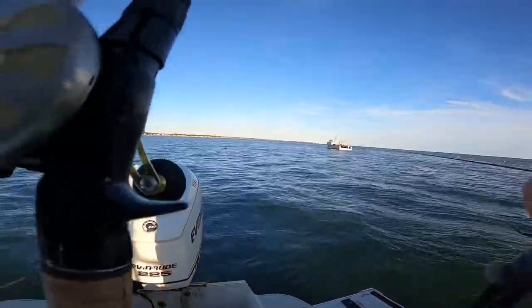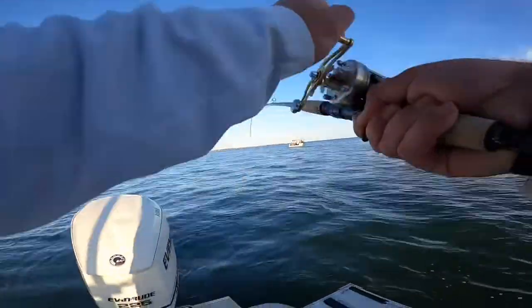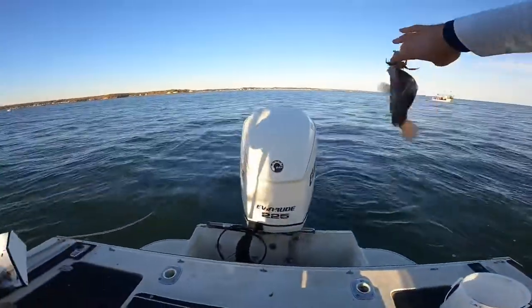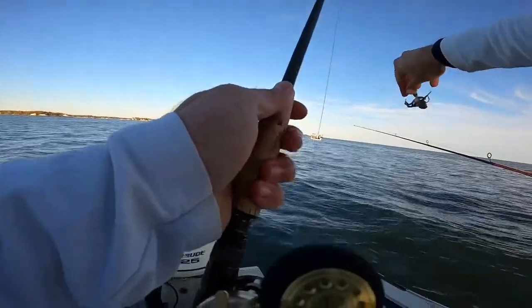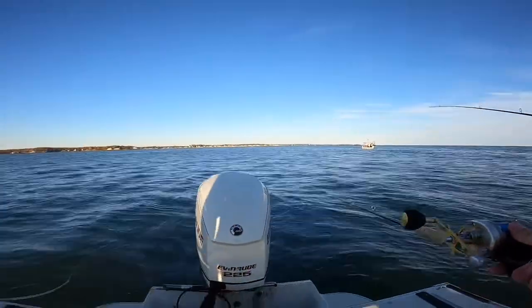It's a hot corner, man. Jeez Louise. This one's small. Not the size that we're looking for. I'll take the action, though. We're eating like kings out here. We got blackfish, lobster. We got some nice burgers.